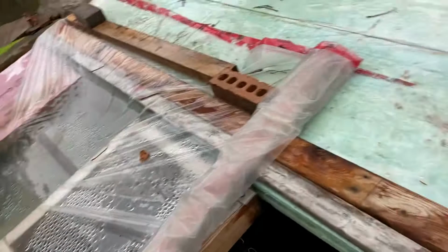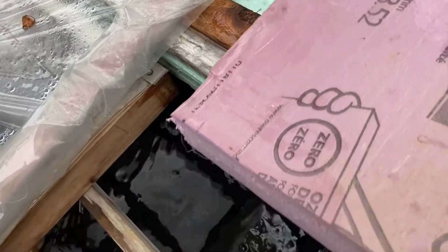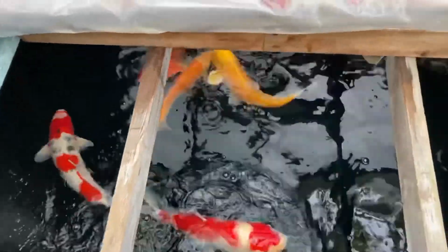I know last year I did mark down that sometime in October, when the temperature was getting cooler, you get more solid fish waste down the pond. But these days, not much. So I'm gonna show you that.